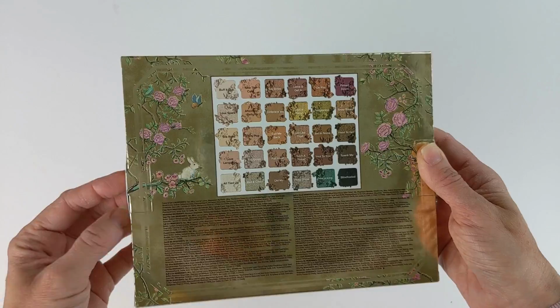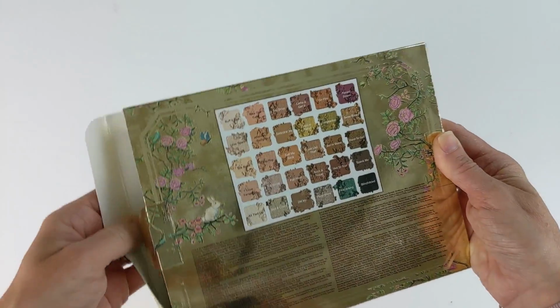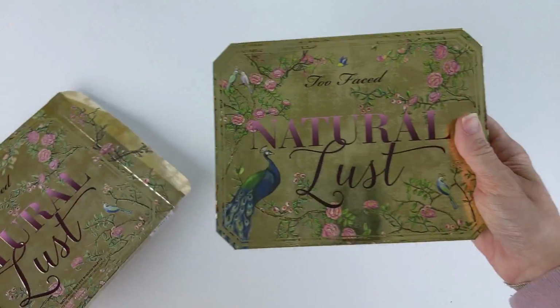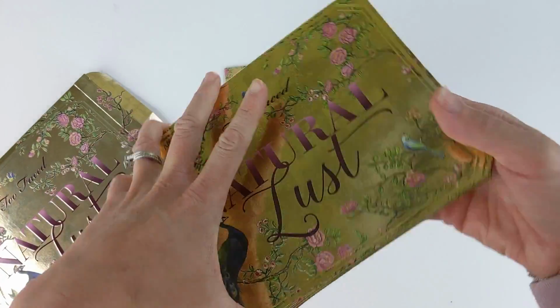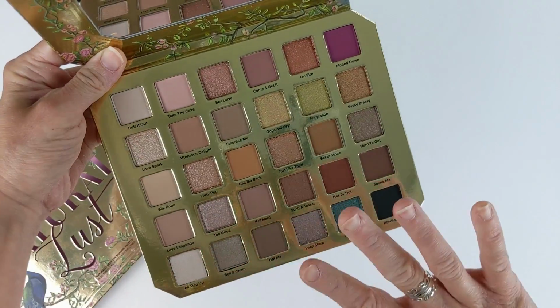I know it seems kind of boring probably to some people, but as someone who really loves neutrals, when I looked at these shades in person, I was like, I could see wearing all of these so much. So I felt like I would just get a lot of use out of a palette like this. So you're getting 30 shades in here.